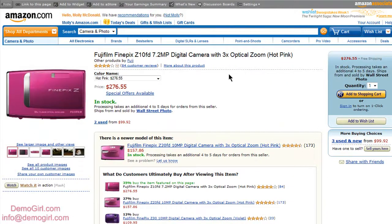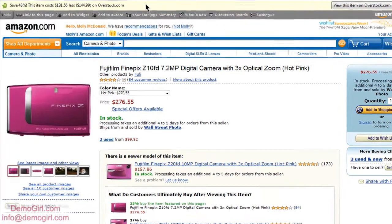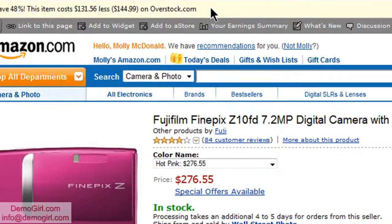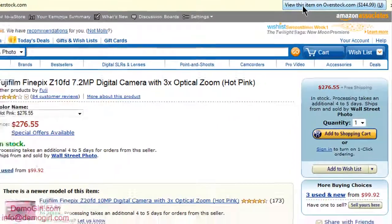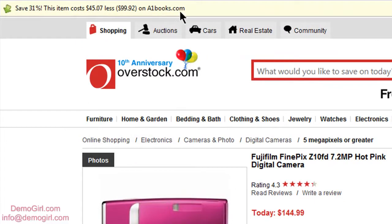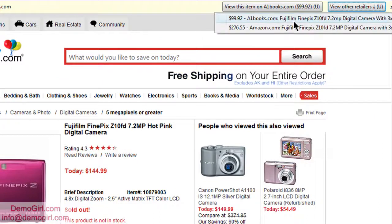So here's one, and now InvisibleHand has dropped open to let me know that I can get this item on overstock.com for about $145 less than Amazon. And you can click here to view the item on Overstock. But now it's popped open again, saying that I can get it even cheaper for only $99 on a1books.com. You can then choose to view all of the retailers that are selling this item and the prices they're selling them at.